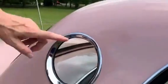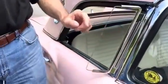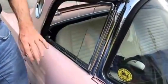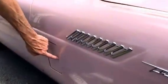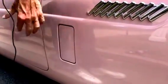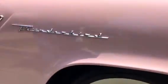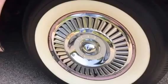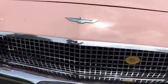And then these are the famous portholes that the little Thunderbirds are famous for, porthole windows. And these are wind vents. Now this was before they had air conditioning, and you could turn that in and push the wind in or out, depending on what you want. And then here's vents. Inside there's a little lever. You pull that lever up, and these vents come out, and that allows air to come in. And then this is just a Thunderbird insignia. Then of course you've got your Thunderbird insignia on the front, and so on and so forth.